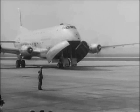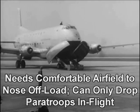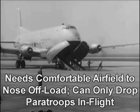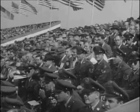The Douglas C-124 is a long-distance heavy transport used principally as an airlift plane. Its troop-carrying capacity is 7 times that of wartime aircraft, sharp contrast to the C-47, workhorse of World War II, whose capacity was 28 paratroopers. And there are even more on the horizon.